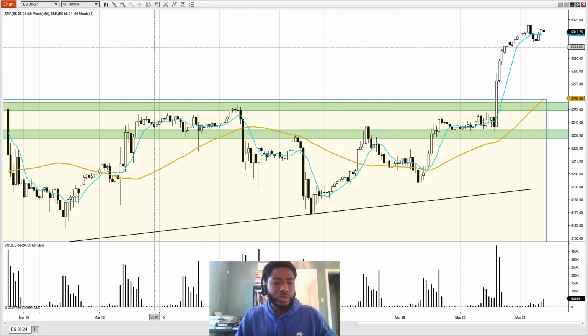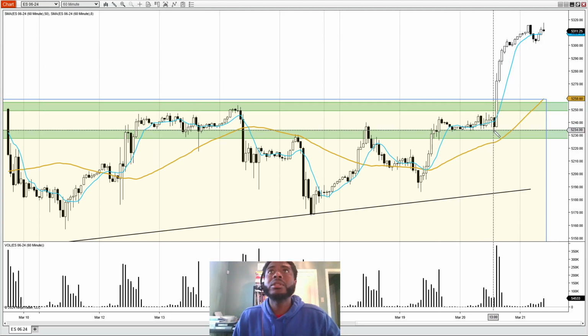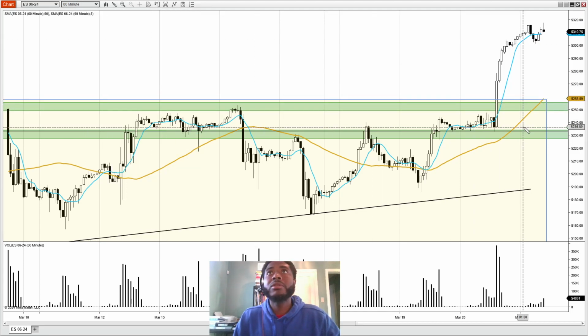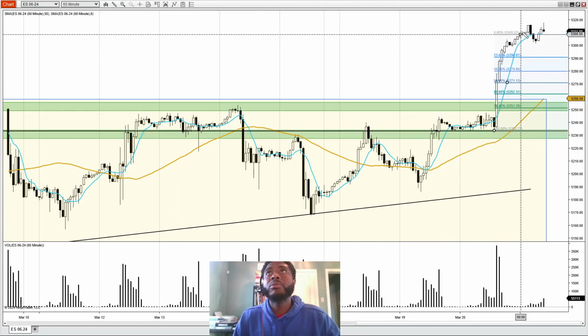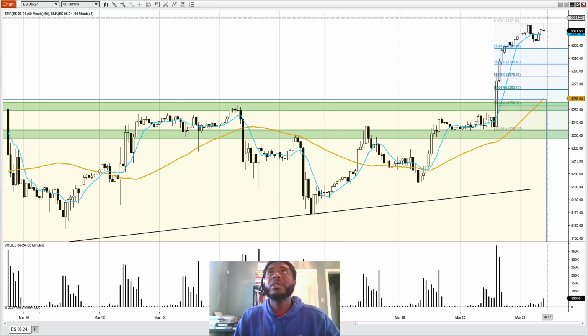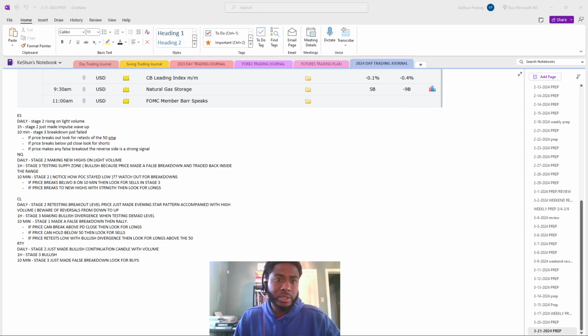If we do begin to trade down, then I'm gonna put this. I think this is the right button. Oh no, that was a trend line. I'm gonna put the Fibonacci retracements on there, and boom, we're gonna see if we can get a pullback to one of these strong levels. So higher time frame in the S&P is bullish. We got a bull trend. We looking to follow that trend.